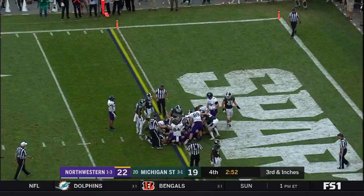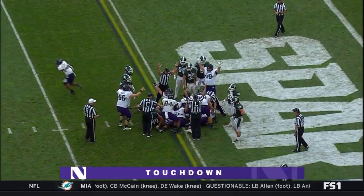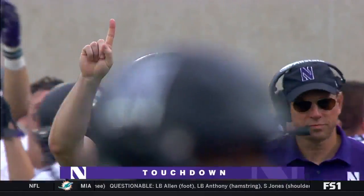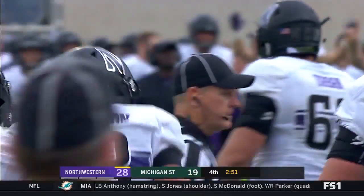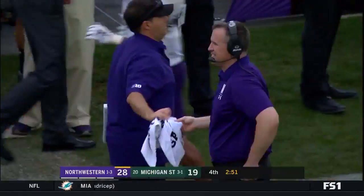Well, he may have gotten the first down. No signal of touchdown. Not yet. Timmy, he got that. He got it. Touchdown. Northwestern is going to get yet another win over Michigan State. Three in a row in the series, and their second win of the year.